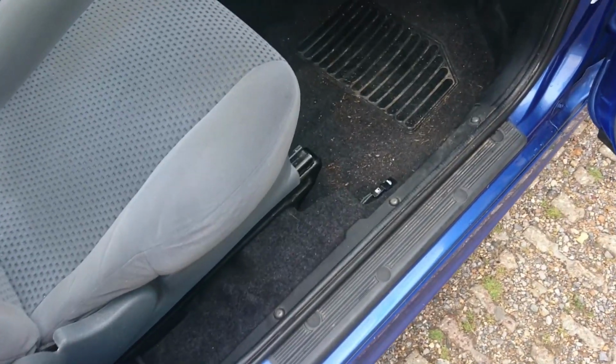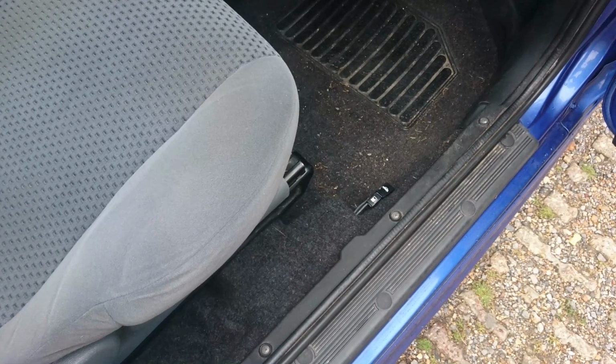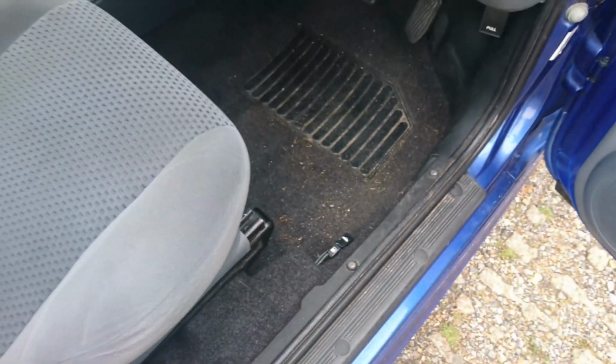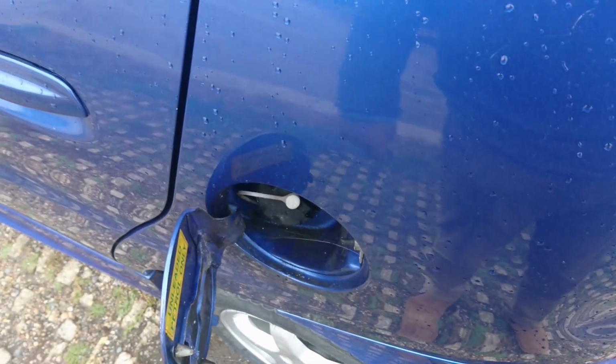One of the things about this car, which is in common with a lot of the other Rover models of the time and MGs, is it does have these little releases for the fuel flap and the boot. We don't really need to use the fuel flap release though, because in this car it just comes open like that. So if we close it, we just open it again.